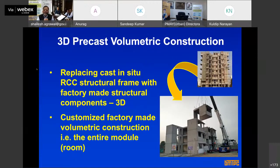And as you can see from this slide, cast in situ RCC framed construction is being replaced by this kind of volumetric construction, where 70 to 80% of the house or a room or a module is made in the factory. And then these modules are put one over the other, like Lego blocks. As a kid, kids normally play with blocks and they put one block over the other to create a desired shape. So in a similar fashion, you can cast these modules in the factory and then put them one over the other.